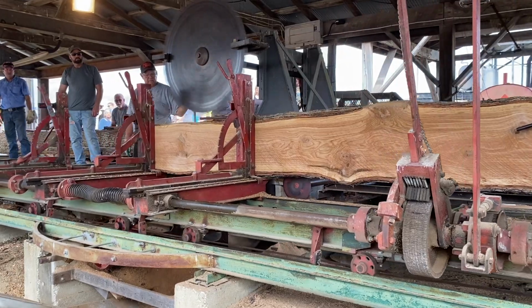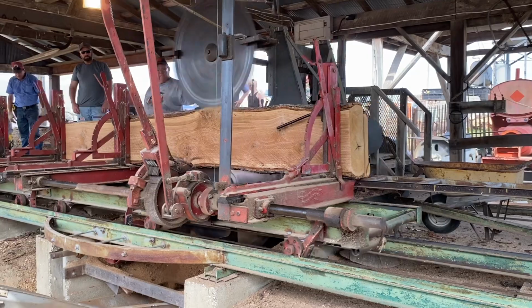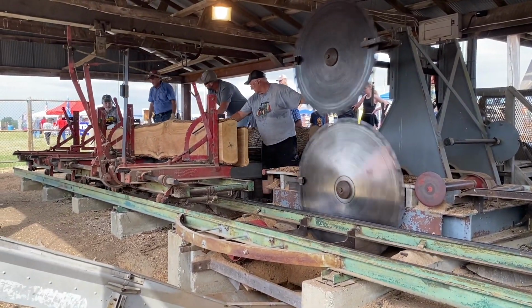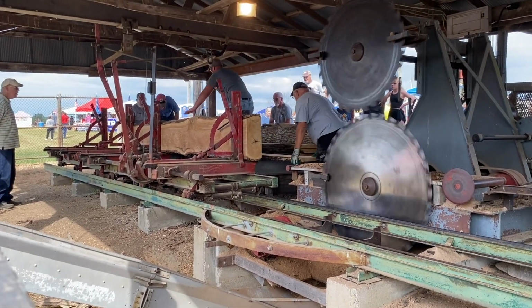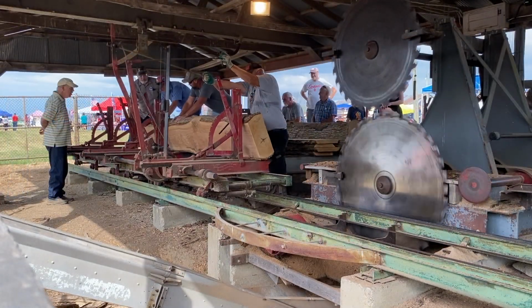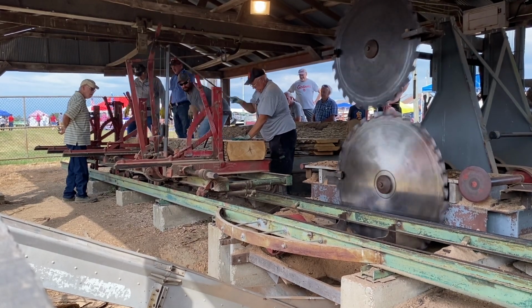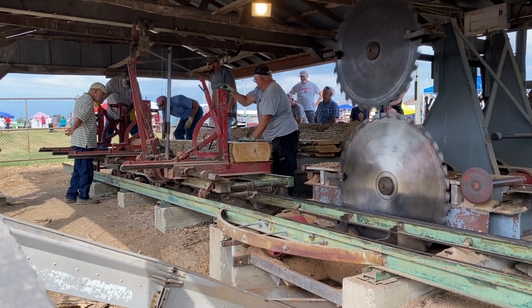Now right here they're cutting 2x, and they're quite heavy. That's white oak they're cutting, and he cuts it almost all the way through and then drags the carriage backwards with the board still attached to it, so that they can break the board off, maybe have to chainsaw a little bit, get that board off of there, so that it leaves the board back on the operator side of the sawmill because they're very heavy and hard to handle.